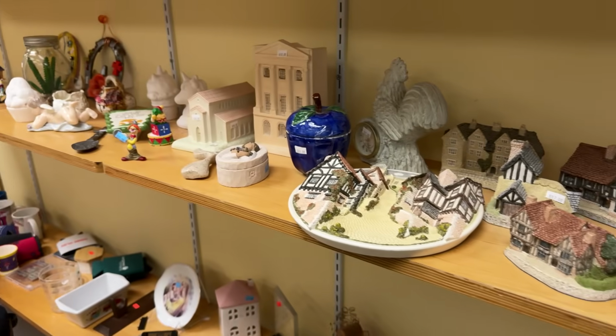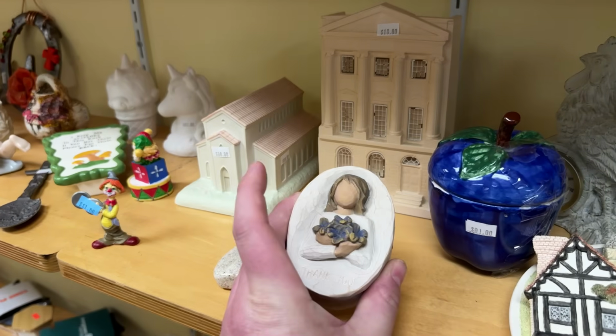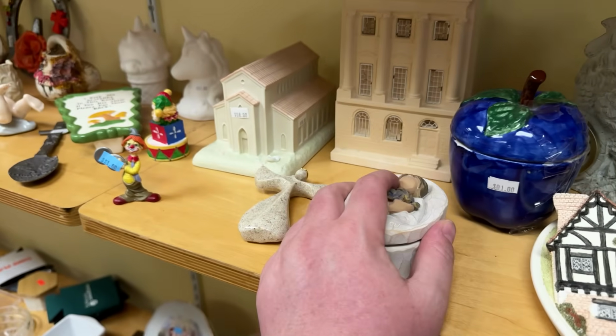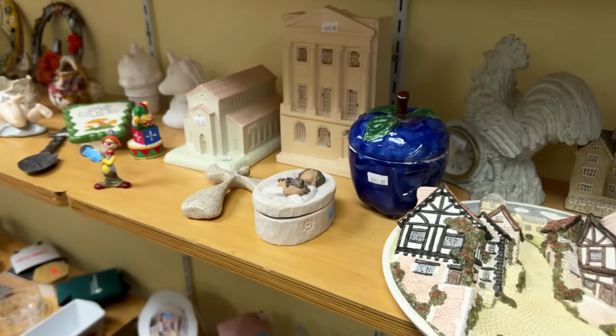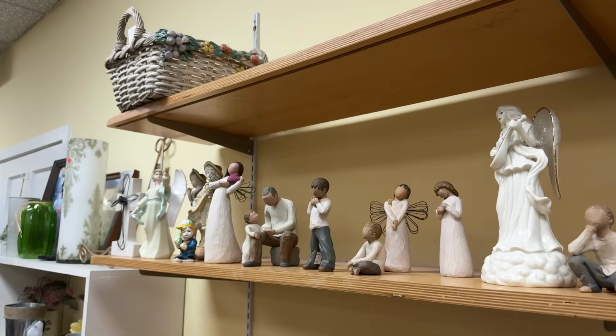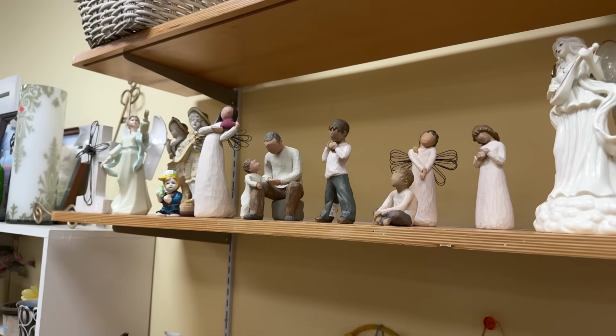Oh, and let me see that willow tree box. What do you see there? Oh, you see a little willow tree box, and they're asking $10 for that. That's $10 for a Willow Tree? That's aggressive. It's very aggressive. And speaking of, I'm guessing they're all going to be high priced. There's a whole family up here. Oh yeah, probably.